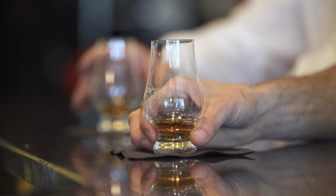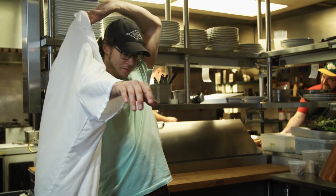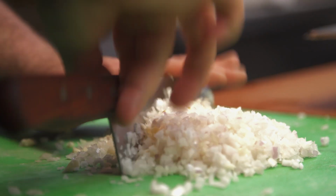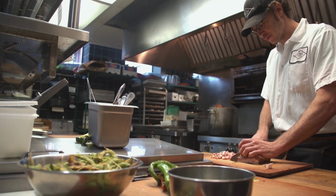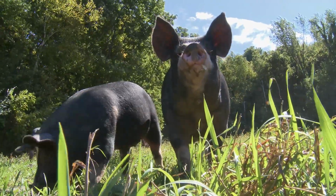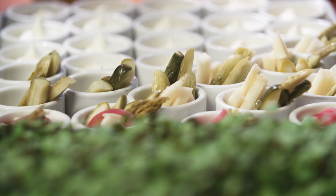Well, bourbon goes better with delicious food, and we really feel honored and fortunate to work with someone who is really focused on creating a beautiful, crafted, locally produced product like you and your pork farms and all of the other activities that you're doing. Oh, sure, thank you. Well, it starts at the farm, so that's the reason why we're here.